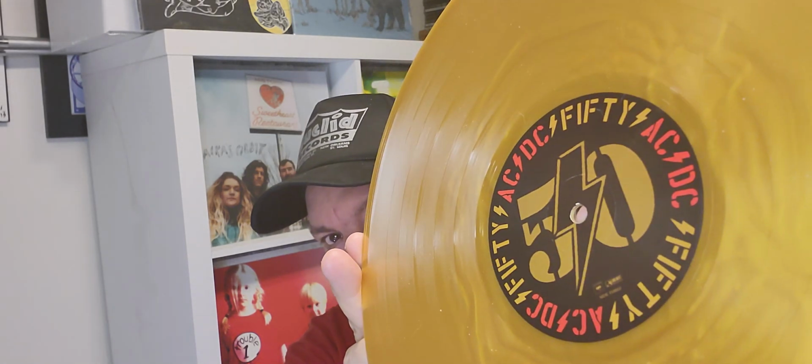But they got that logo on there, 50th. And then on this side, we've got just the regular custom label with the AC/DC logo and Razor's Edge. So, good album. I'm glad I got it.